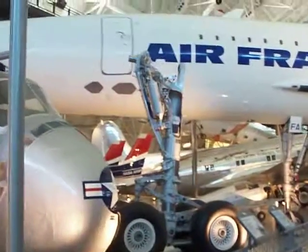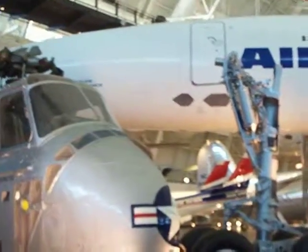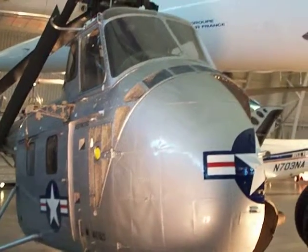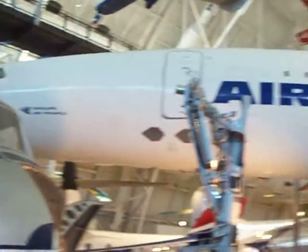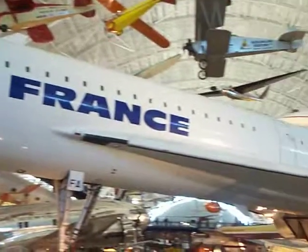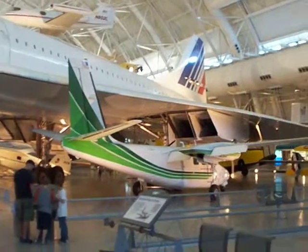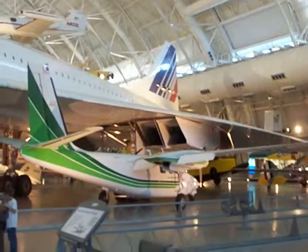There's so much stuff in here, it's hard to comprehend it all and how big it is. This is a Sikorsky, obviously. Here in the back is the Concorde. I'm going to pan the whole aircraft to the right. It's okay. You might be a movie star. YouTube movie star. And there's the back end of the Concorde.